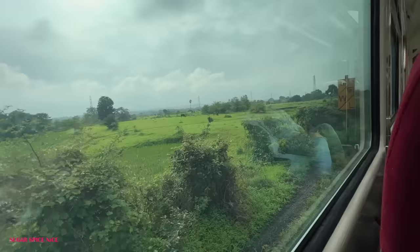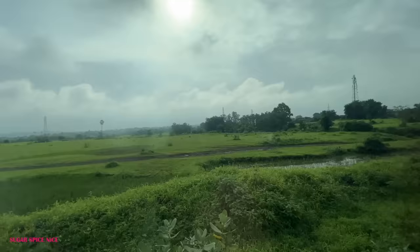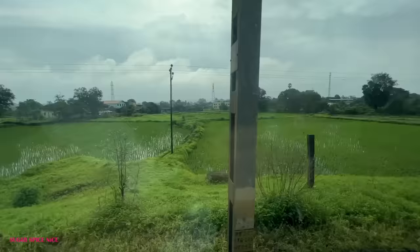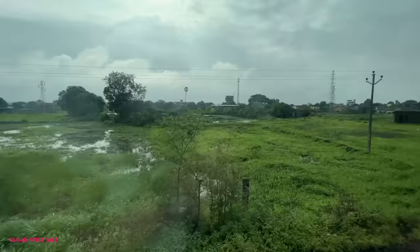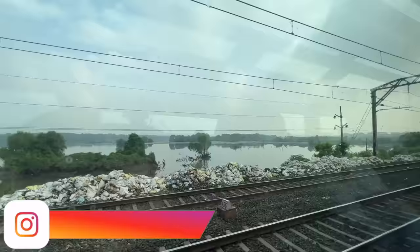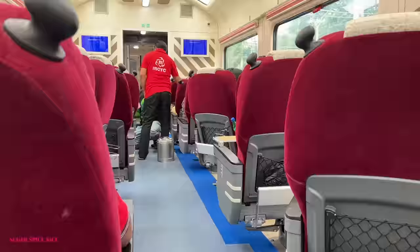Overall, the Vistadome coach is definitely a win, especially in this weather, because the amount of greenery around is just stunning. And it is like an experience. So if you want to do a slightly different kind of trip to Lonavala or Pune, then I recommend this. A lot of people told me that the views get better after Lonavala, but I think I'm pretty satisfied with what I've seen so far. But in case you guys want to see a full Vistadome experience to Pune, then leave that in the comments below.